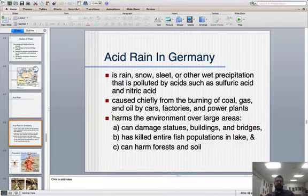precipitation that falls from the sky and catches the pollutants and brings them back down to Earth. Of course, these mainly come from the burning of coal, gas, and oil by cars, things like that. Here are the effects. It can damage statues, buildings, and bridges. It weakens them, and we have to spend a lot more money keeping that infrastructure up. It's killed entire fish populations in lakes because of the pollution in the water. The fish don't have enough oxygen and they die. And it can harm forests and soils, even destroy them as well.